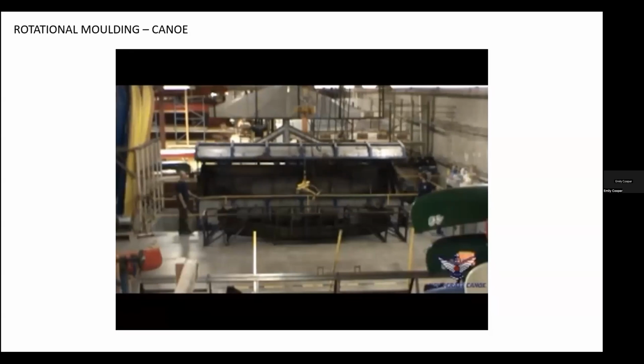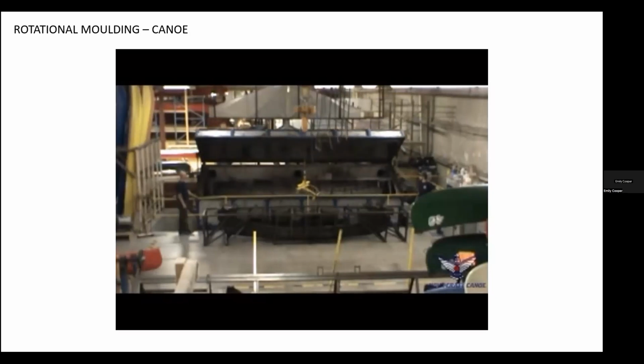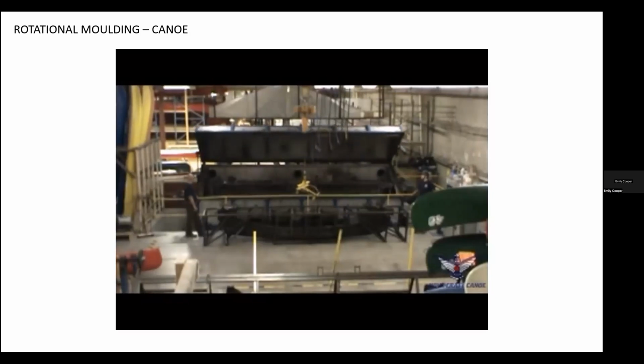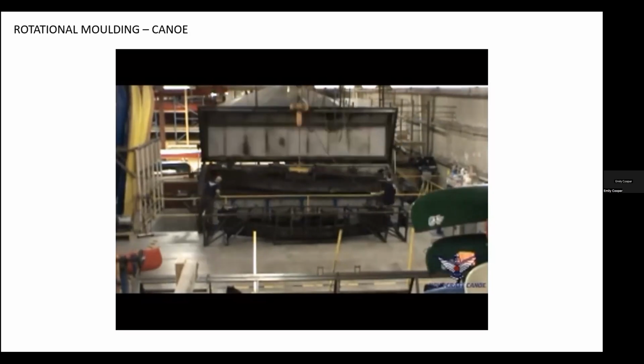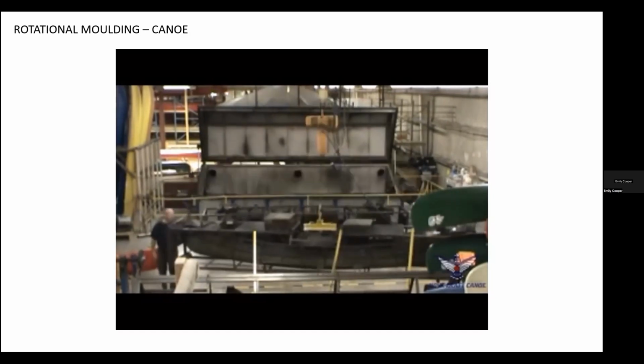Right. So obviously making something like a canoe, you can't pump one of these out every 2 seconds like the bottle caps. Yeah, this takes a long time. Right. So then the oven is opened and the mold is then taken out, which you can see them doing now. Again, it's a long process. No wonder kayaks are so expensive. I have a deeper appreciation for it now.